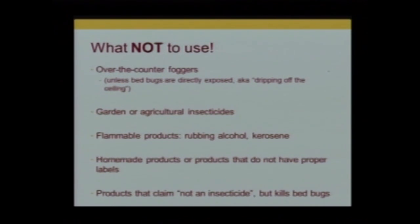One thing I suggest not to use are over-the-counter foggers. Unless you have bed bugs dripping from the ceiling and you want to use it as an initial stage knockdown type of thing, and the ceiling is a popcorn ceiling and you can't run a vacuum or something over top of it, that's the only time I can see foggers having some use, and even then I would prefer to see professional fogging done rather than the over-the-counter foggers.